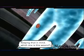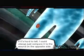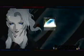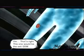Keeping that in mind, which one is this wound? If it's hard to tell, I could always just compare it to the wound on the opposite side. That's right. This one would be the exit GSW.